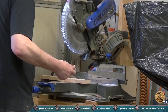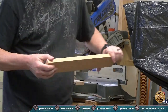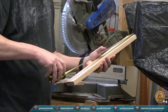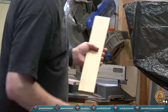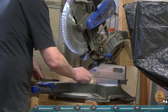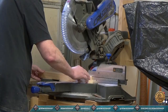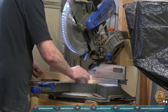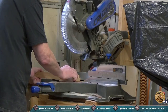All right, we cut this board. It looks really nice. I'm gonna just double check my measurement on it really quick. We are at 18 and a half inches on the button. Now I will use this board to set up my cut for this board. And same method, I get it flushed up right against one piece against the other so that it feels like one solid thick board.